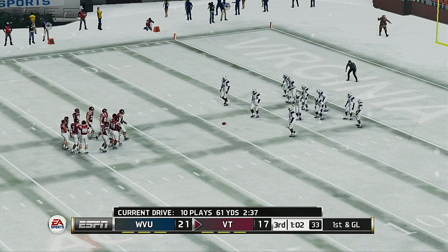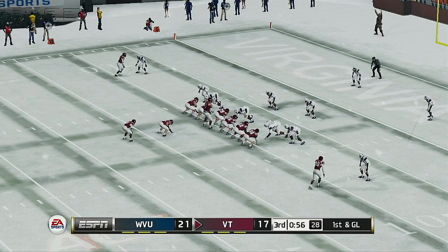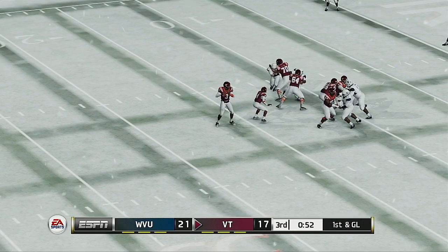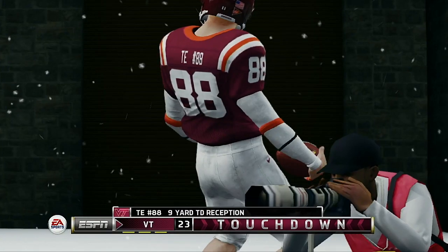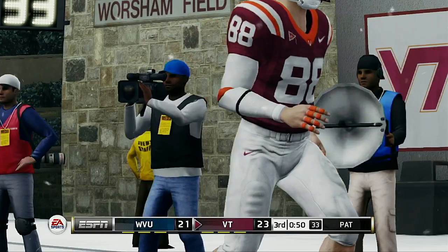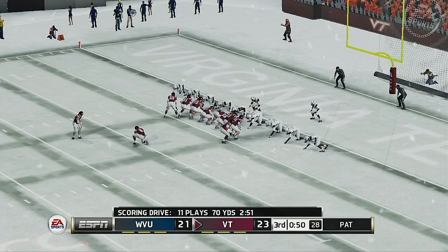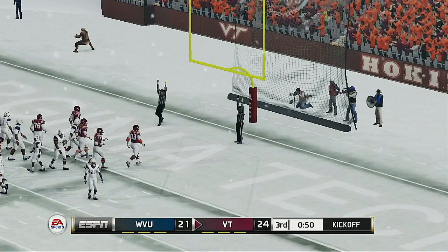And this is the 11th play of the current drive. Throws, and he's got a man. Touchdown. So the kicker will line up here and try to get a 3-point lead with this extra point. He makes the PAT. An 11-play, 75-yard drive. And they add 7 points to the scoreboard.